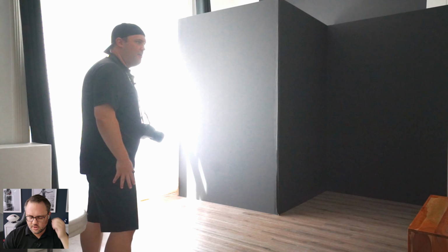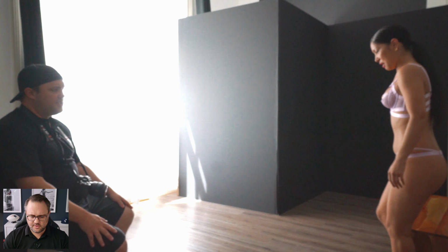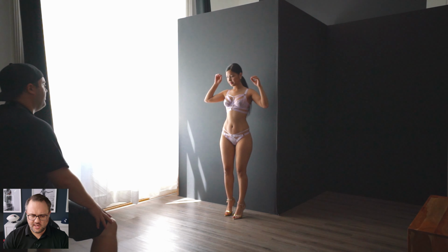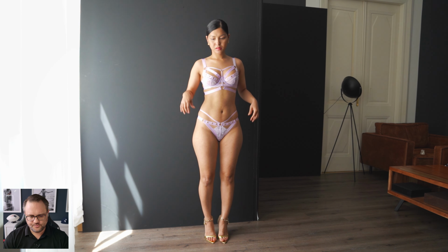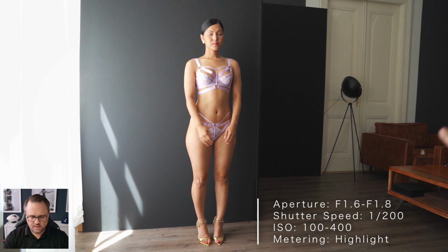And I think I already said in the German video that the set is gonna be black and white as well as color edited, because I love the, let's call it, purple lingerie on her skin. So that's really cool. That's really amazing.